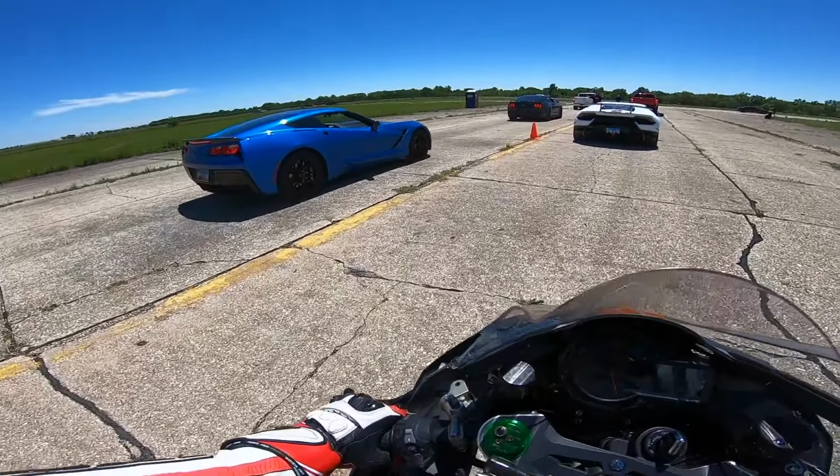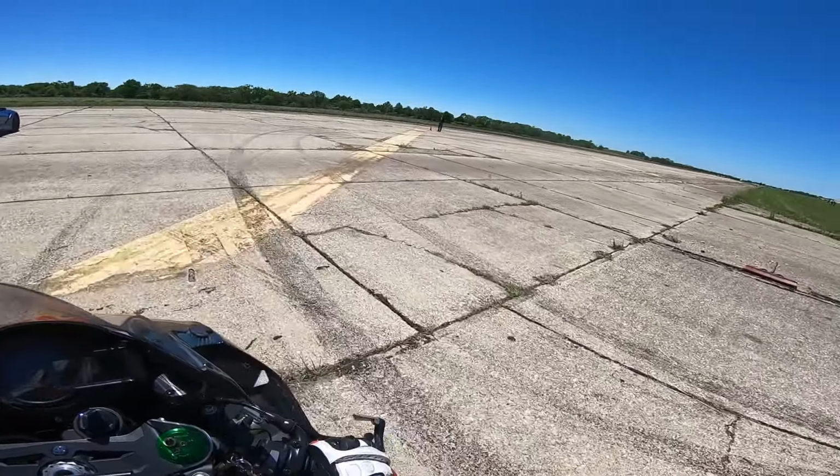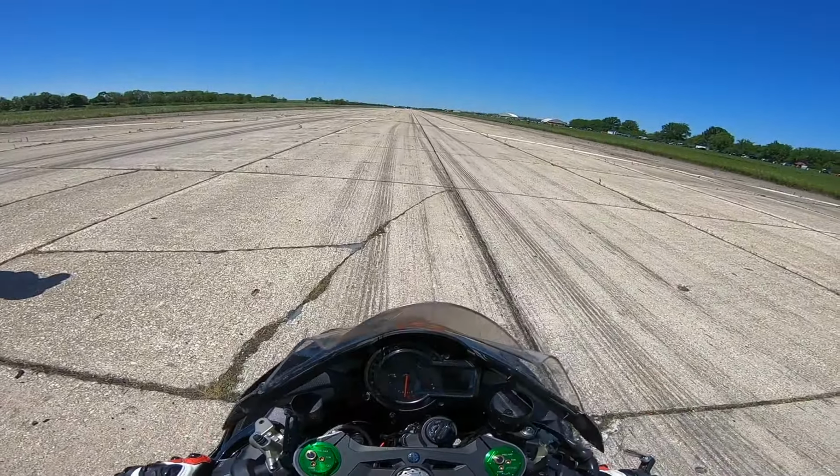Looks like I'm getting paired up with this Corvette. No idea what's done to it. Sounded like it had a blower. This Corvette's about to have a real bad time. Tuck position, shift points, boys.